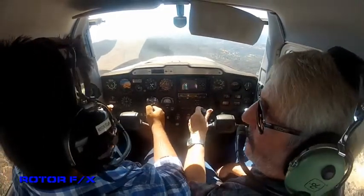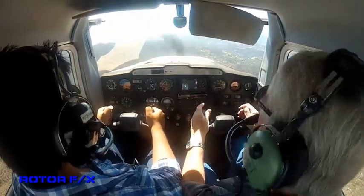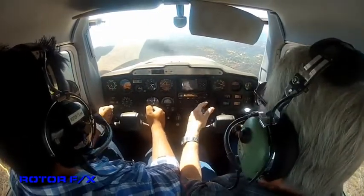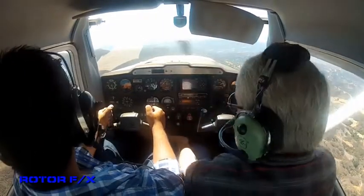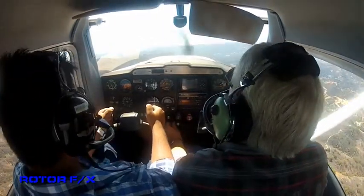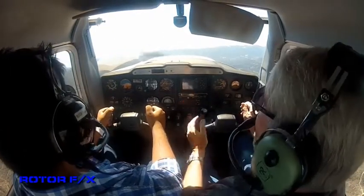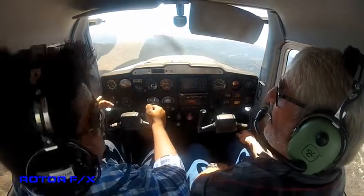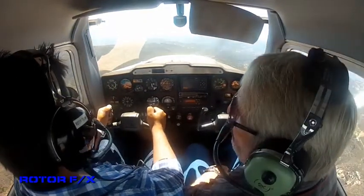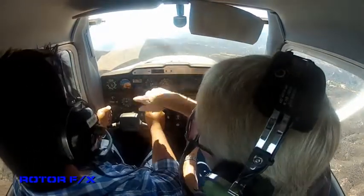The faster we go, because now we're not going uphill, we're going 120 miles an hour, the more the plane wants to go up because there's more lift on the wing. So then we use this thing to keep the nose from wanting to go up. Okay, like this, the yellow thing? Yeah. Yellow, you should stay below yellow if the air is bumpy. But if it's smooth air, you can go all the way up to the red line.